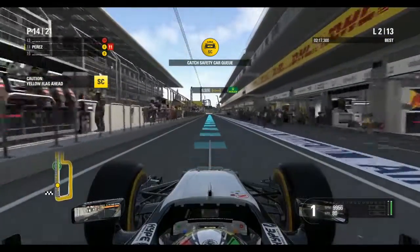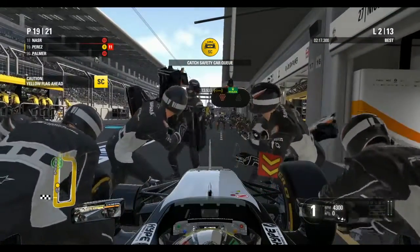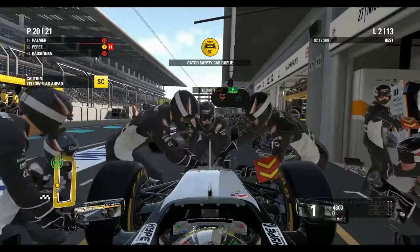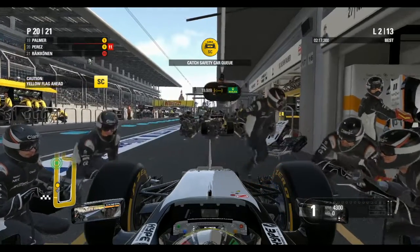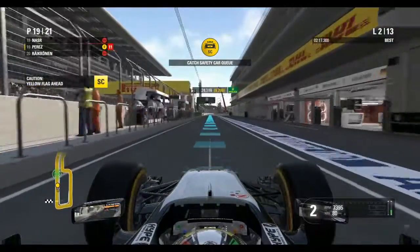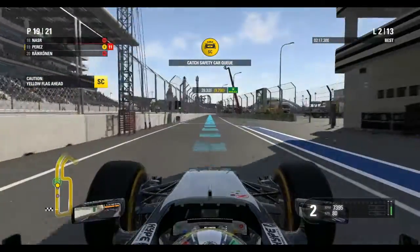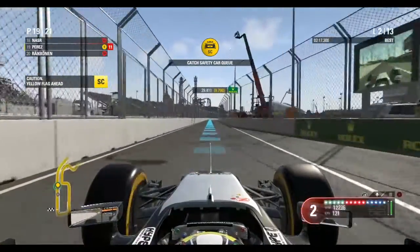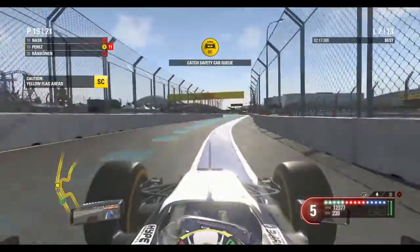Here we go, coming into our pit box, changing our front wing, and there's another set of soft tyres. And there's the Renault of Jolyon Palmer also coming in. So Jolyon Palmer might catch up from this, but we'll see. Raikkonen's 20th, so let's hope we can catch up. Let's hope this safety car can assist us with catching up the field after this crash.